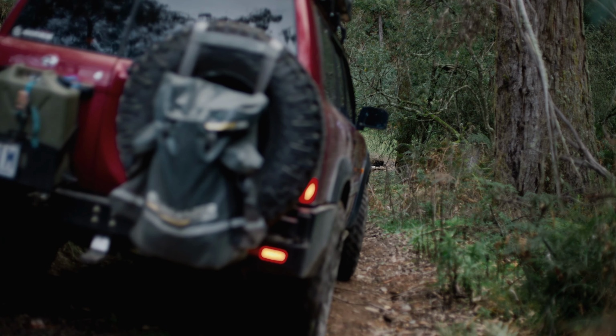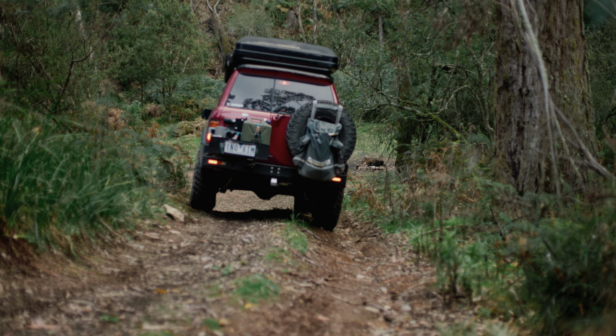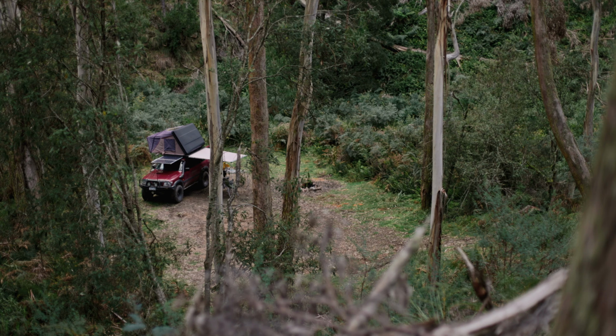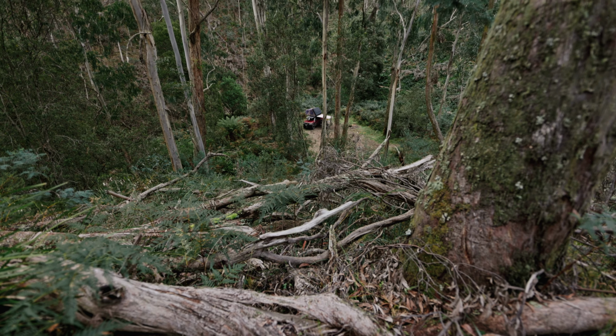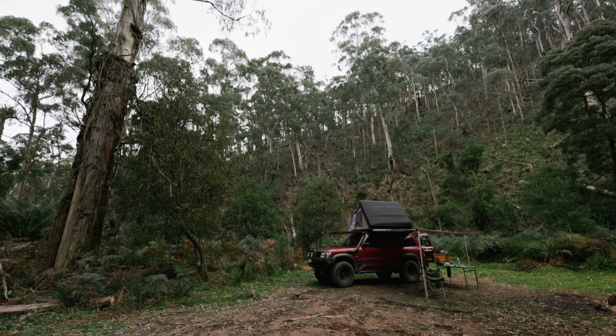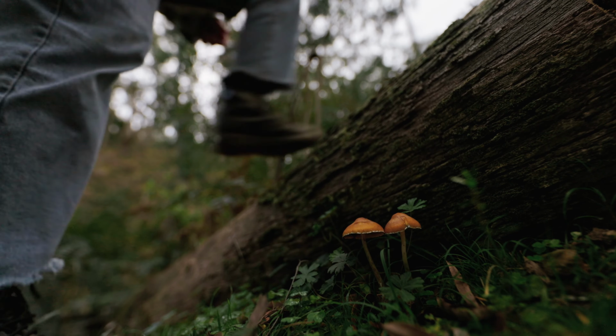The track into this site is super steep. I got some better footage of it on the way out the next morning. There is one site at the bottom and it's surrounded by an amphitheatre-like ridge, footed by a small creek.